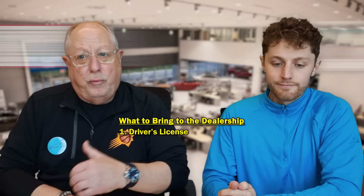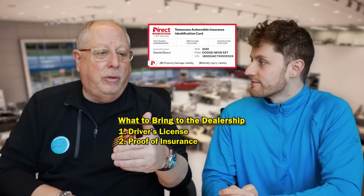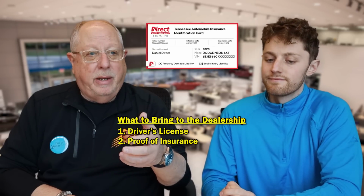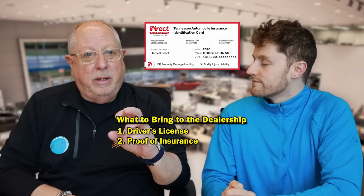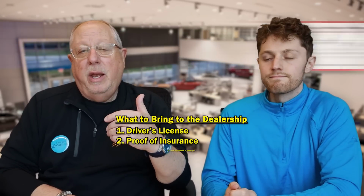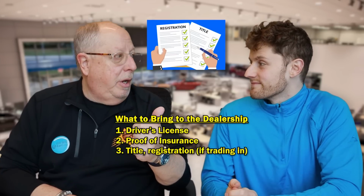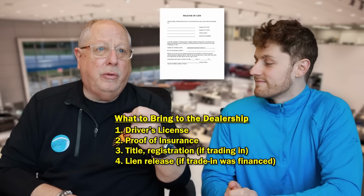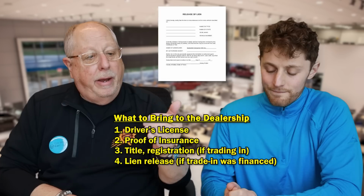Driver's license, proof of insurance. Many times you can do the proof of insurance while you're there, where you can contact your insurance company to add a vehicle, and they can electronically email you an insurance card. Yep. If you're trading in a vehicle, you're going to need your title, your registration. If you had a loan on it, you're going to need your lien release showing that the loan has been satisfied. Yep.